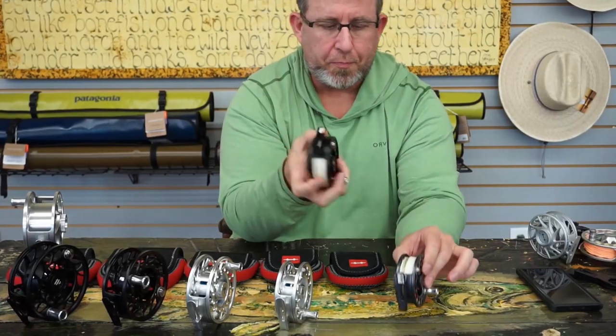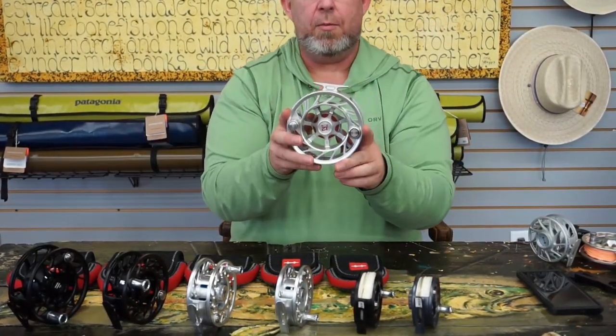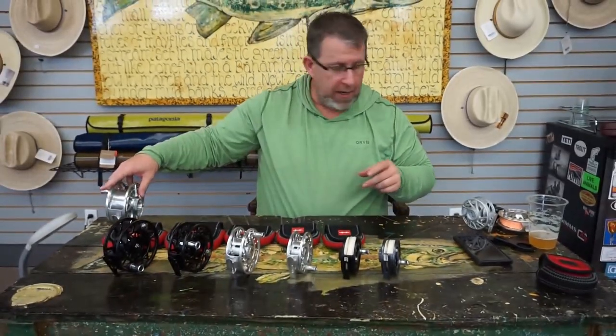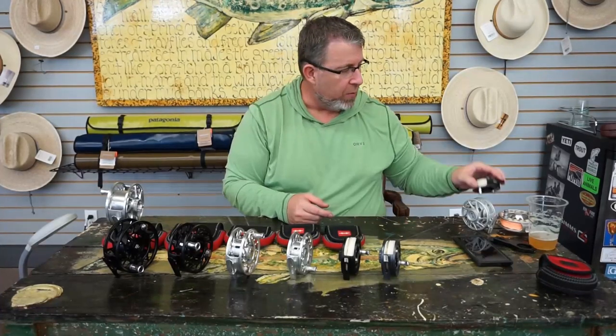Makes it simple. Gone from the lineup for this year in 2021 is our old reliable 12 plus, the big boy, and the little bitty baby 2 plus, which was a really cool reel. I was a little bit sad to see that go.